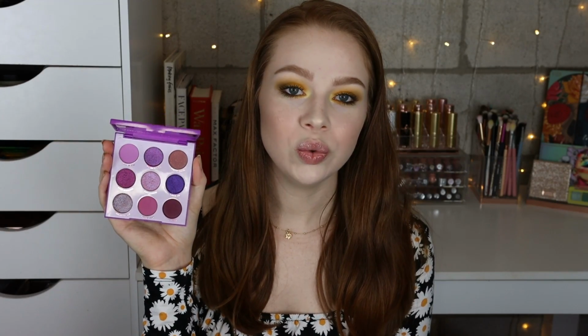I don't know why I'm overthinking this so much. So number 9 is going to be the ColourPop It's My Pleasure palette. Here is what it looks like, and I do really like this palette. I really like this shade right here called Sleeper, and overall I like the looks that I've done with it.